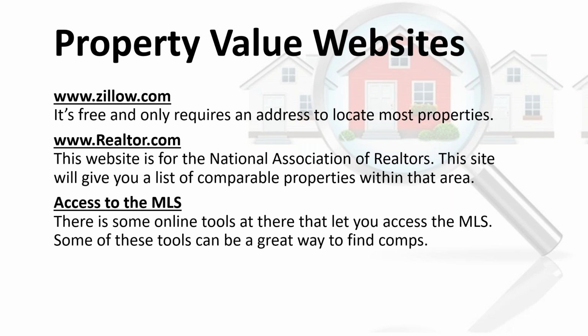But Zillow and Realtor are both resources. In fact, there are a lot of online tools and websites that will give you access to MLS listings, recent sales, and software. There are a lot of different things like that online that can also help you in doing your evaluations. Yeah.